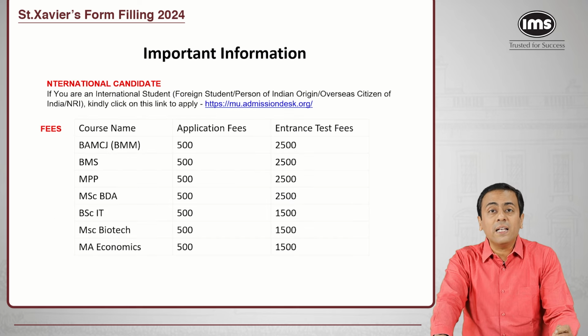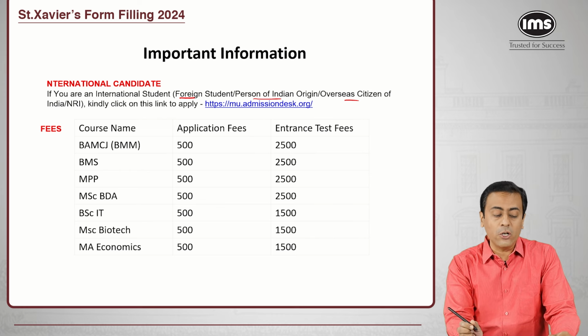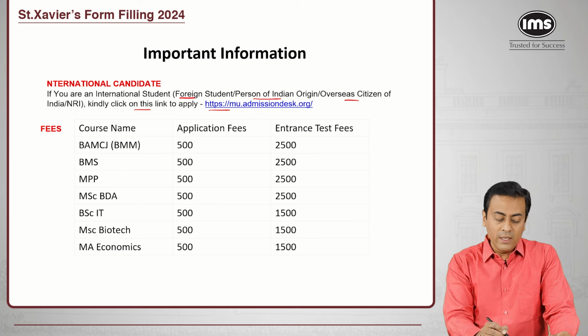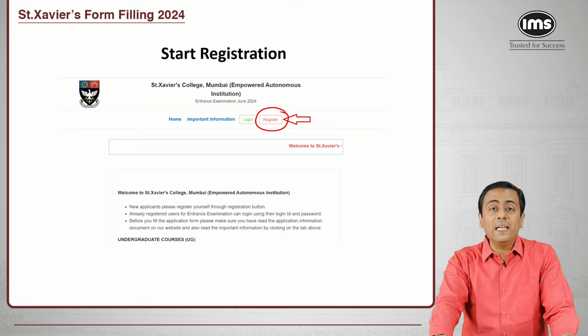And for international candidates, foreign students, persons of Indian origin, overseas citizens of India, NRI, kindly click on this link to apply. Depending upon the course that you want to apply for, the application fee is 500 rupees and the entrance test is 2,500. Then the moment you click on that link, you will see this page. Click on register and start the registration process.